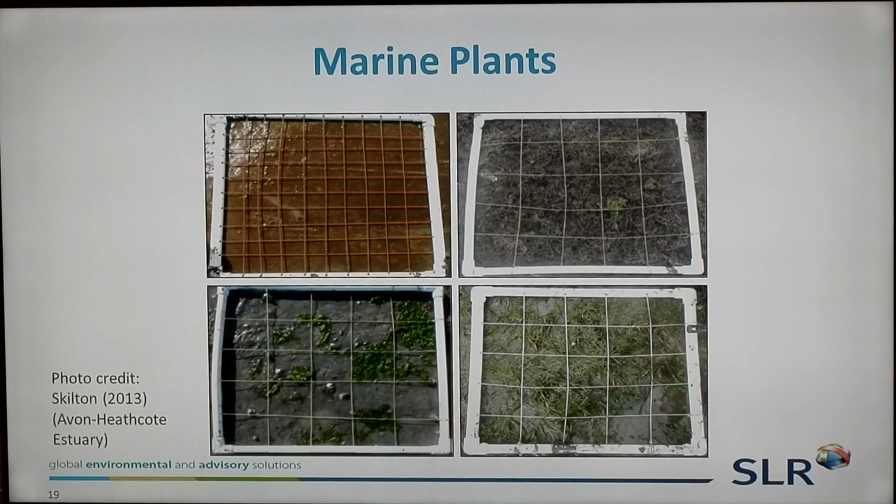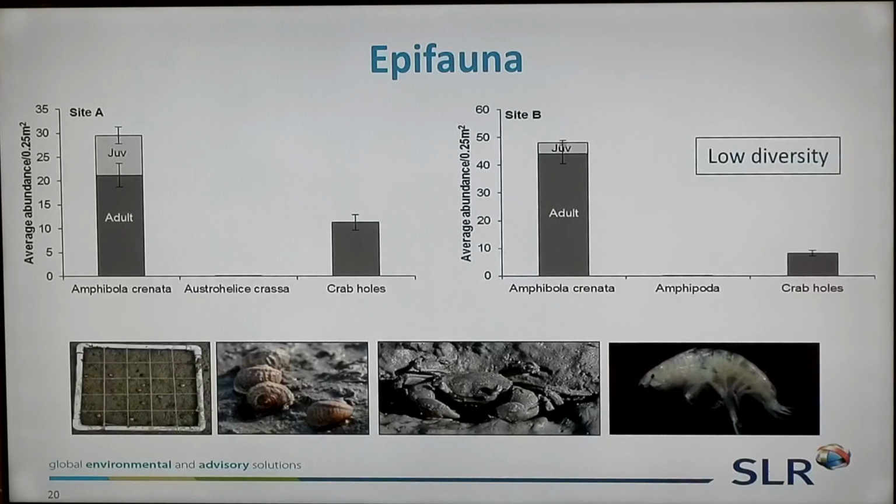Epifauna, so this is the animals that live on the surface of the sediment. Again, this was concerning. There was a very low diversity of epifauna species that we're seeing. Basically, we only found 4 species in all of the plots that we assessed. The main one being the mud snail, amphibula. At site A, we also found a tunnelling mud crab, versus at site B, an amphipod. And the only other sign of epifauna that we saw were these crab holes. And again, that's just a relative assessment, so slightly more at site A than site B.